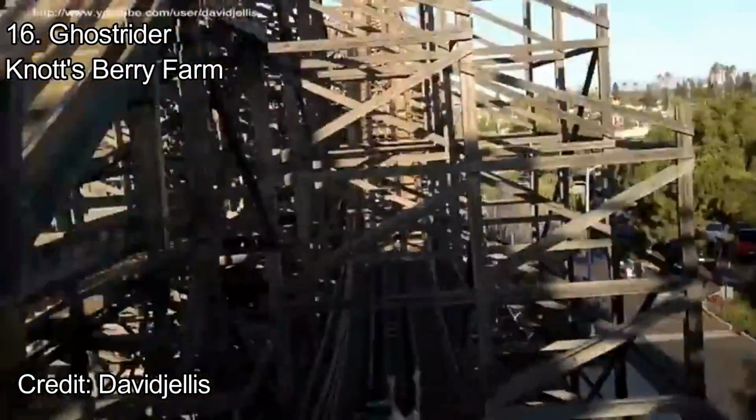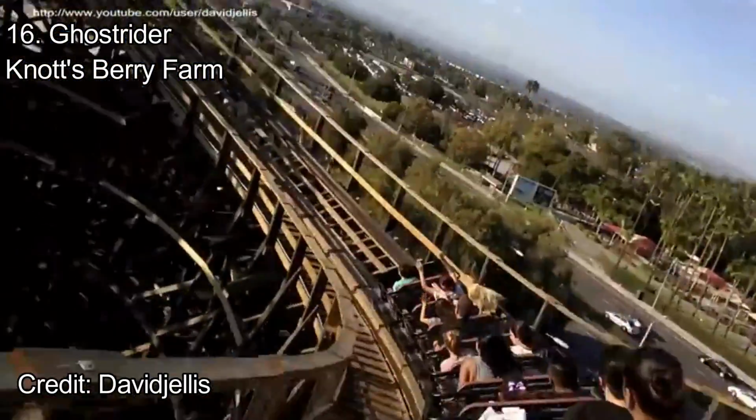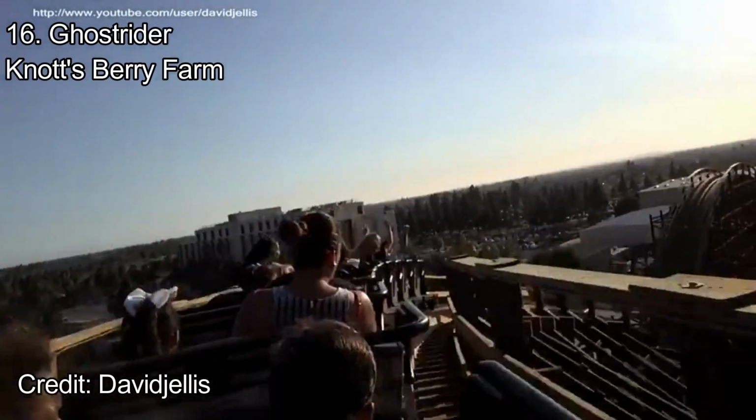16, Ghost Rider. Another Knott's coaster places at 16, and this time it's a GCI makeover. This Woody is tall and fast and focuses on laterals. Ghost Rider has some of the best laterals in the chain, and it has some great airtime as well. Ghost Rider is overall a very intense ride.